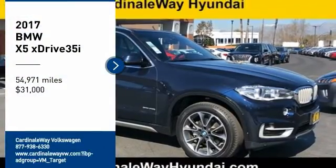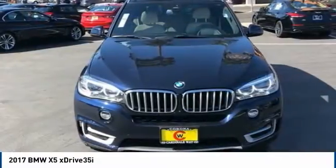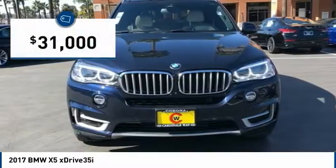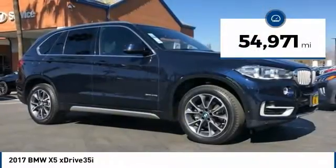Take a ride in the 2017 X5. The BMW X5 is an award-winning performance, space, and efficiency vehicle and is priced below $35,000. This vehicle has less than 55,000 miles.